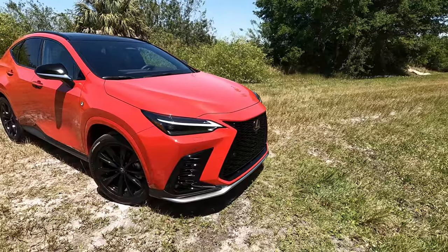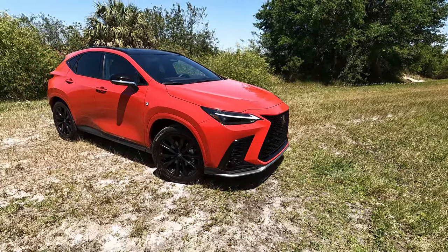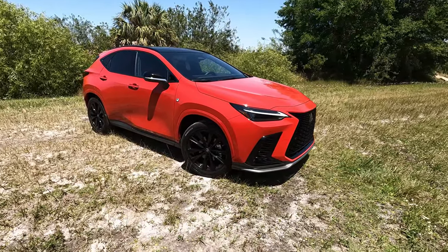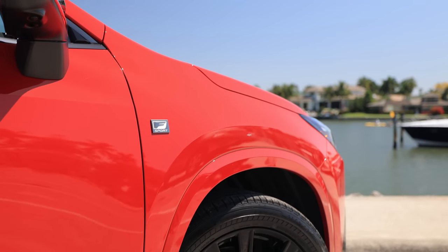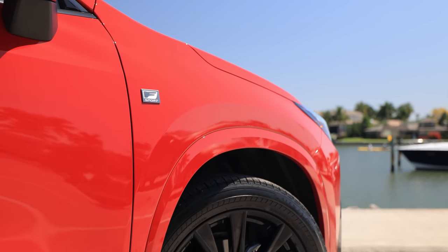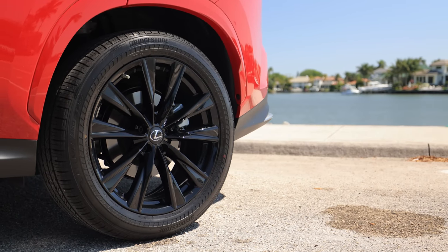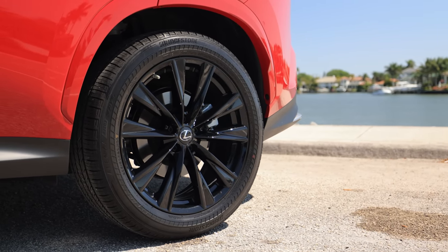The front of the NX definitely looks very similar to its little brother, the UX, and the redesigned ES, and that's not a bad thing. Those vehicles do look pretty good. We have paint match wheel arches, which were really hard to find on the outgoing last generation NX. We also have 20 inch wheels on the NX with the Bridgestone Alenzas, 235 by 50 on the 20 inch wheels.